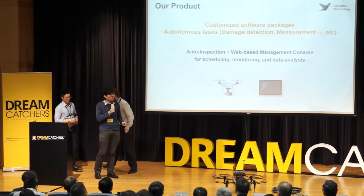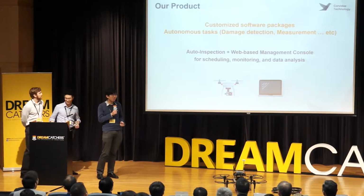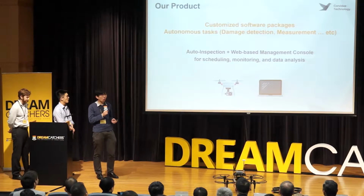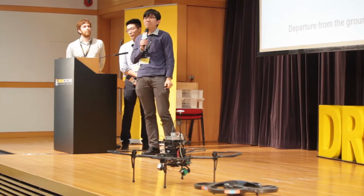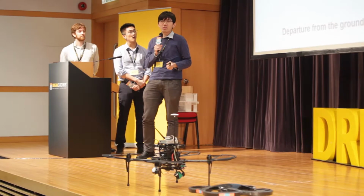What Corvidae does is easy to understand. We have an inspection system on top of our drone, and there is a web-based management system to manage all your tasks. The entire workflow is like that. The drone departs from a ground station and moves around the target according to your operation plan.